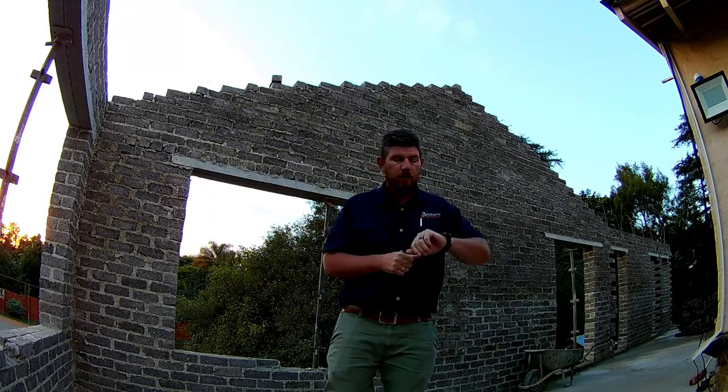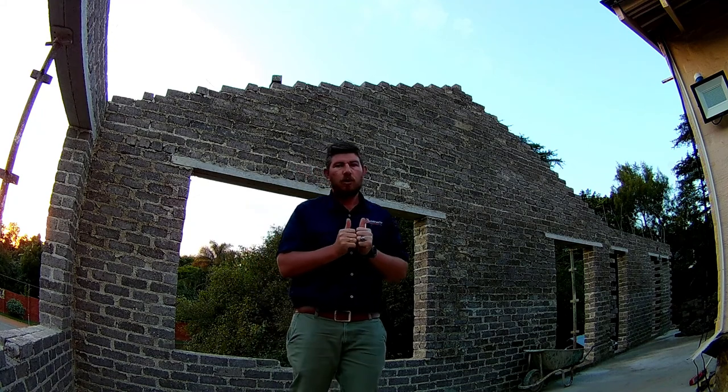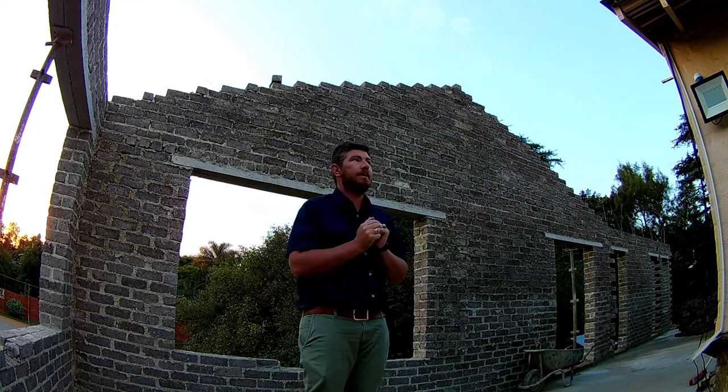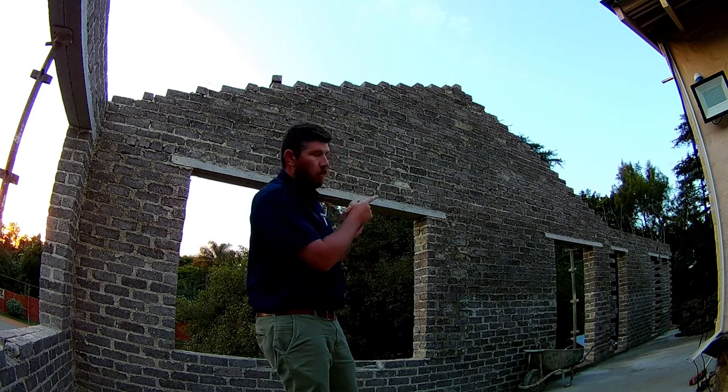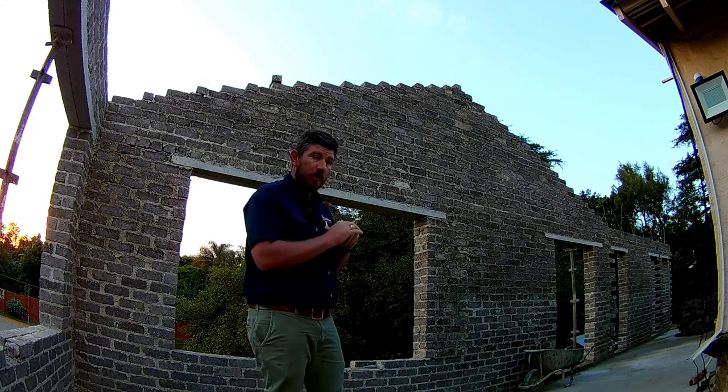Good morning. It's Friday, 5th of March, 6:20 at the first floor renovation project. Quickly came to have a look at what the guys did yesterday afternoon. I wasn't able to get here. Guys just have one more wall to do with the window. That's the wall that's inside the toilet.